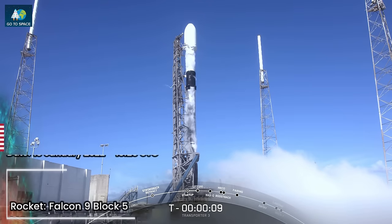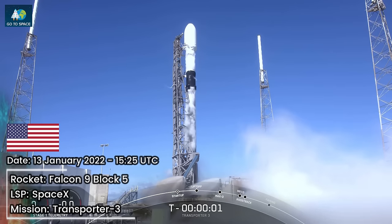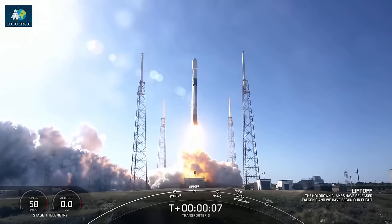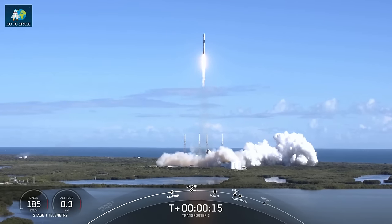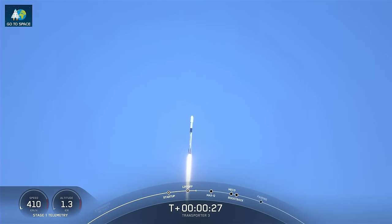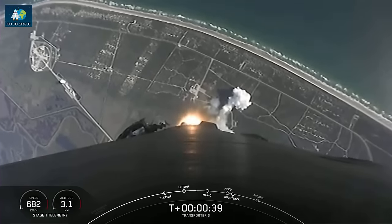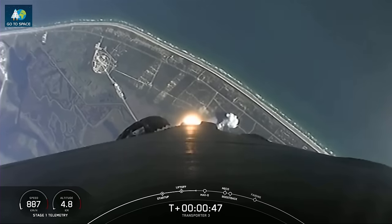10, 9, 8, 7, 6, 5, 4, 3, 2, 1, 0. Ignition and liftoff. Vehicle is pitching downrange. Chamber pressures are nominal. Power and telemetry nominal.